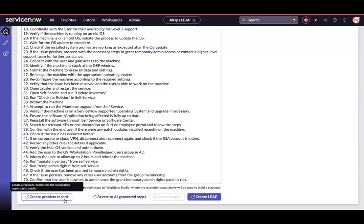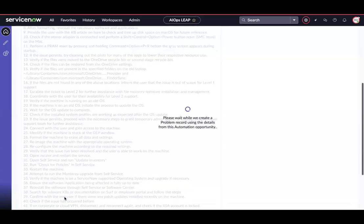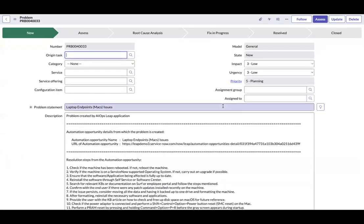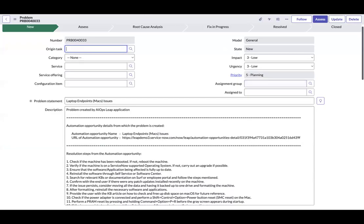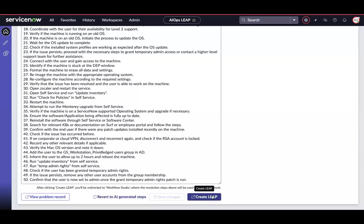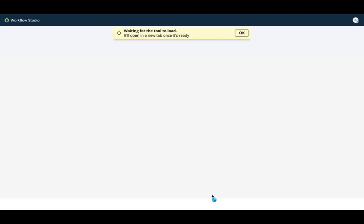And first thing that you can do, you can create a problem record, as we said before. This will take a minute, but you'll be able to effectively do proactive problem management. And you see the problem record has been created in here. The other step that you'll be able to do will be to create a leap, which is, again, an automation playbook. This will also take a minute.